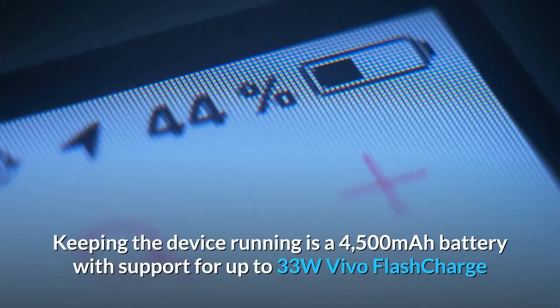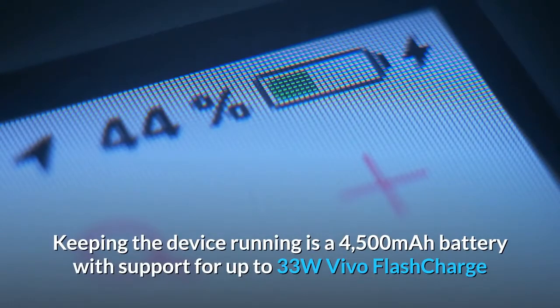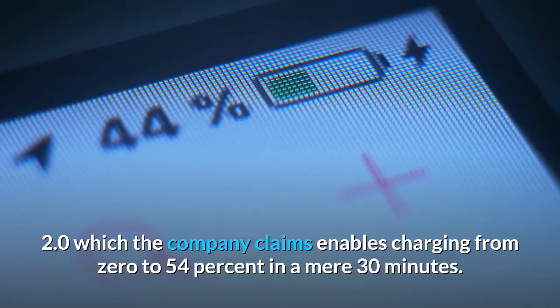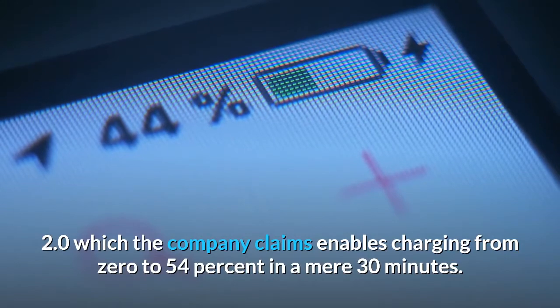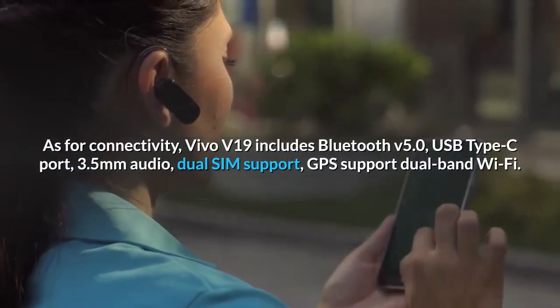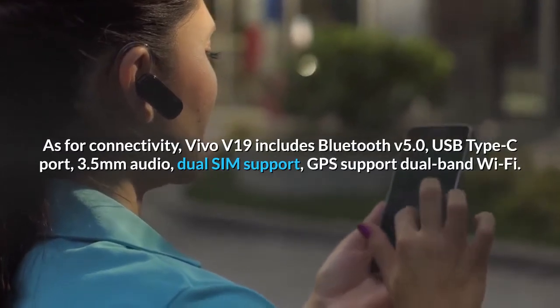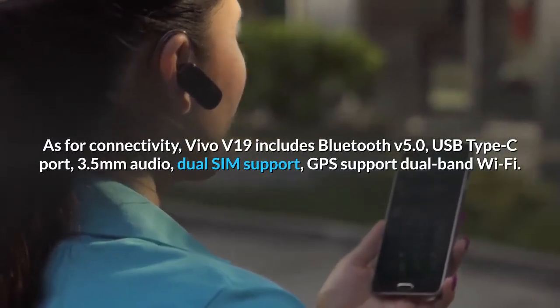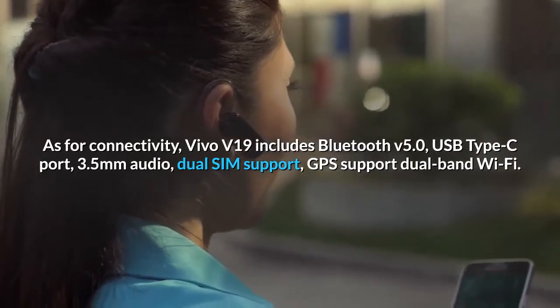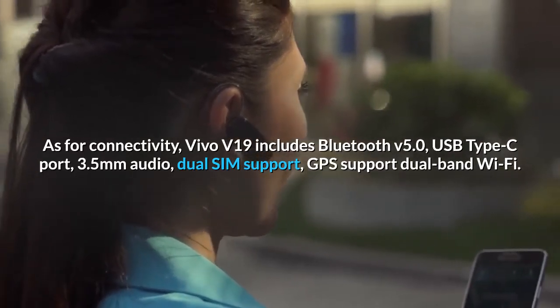Keeping the device running is a 4500 mAh battery with support for up to 33W Vivo Flash Charge 2.0, which the company claims enables charging from 0 to 54% in a mere 30 minutes. As for connectivity, Vivo V19 includes Bluetooth V5.0, USB Type-C port, 3.5mm audio, dual SIM support, GPS support, dual-band Wi-Fi.